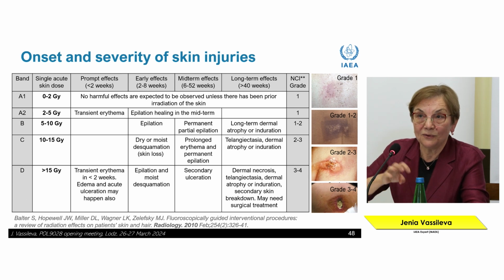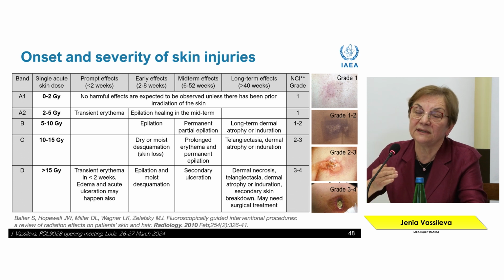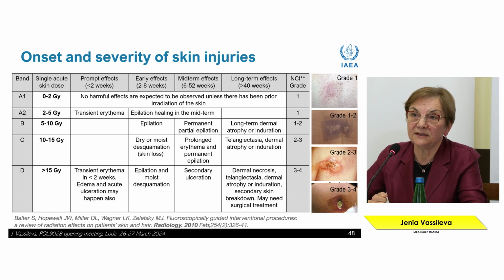So this is what I have presented in the previous 2 slides, but in a table. So we see here the onset on the right side in different columns, and also the bands depending on the grade of the severity.